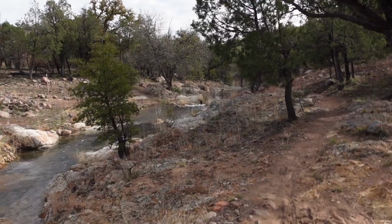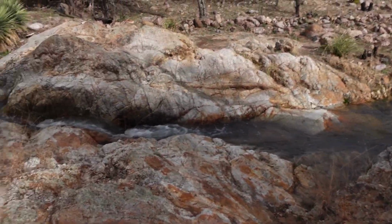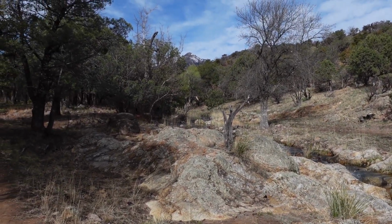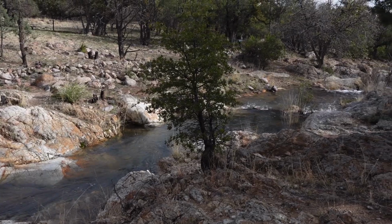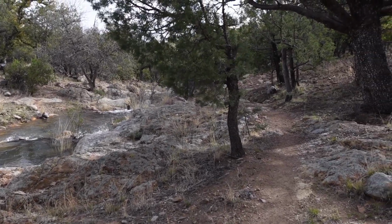Here's my first water source for the morning. It's a beautiful little stream. I think the next water from here is like 6 miles up, is the Kentucky camp. I think it's an old gold mining town from like the late 1800s, early 1900s. That'll be a cool place to chill, maybe have lunch by the time we get there.